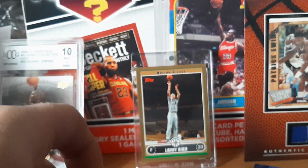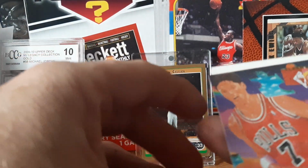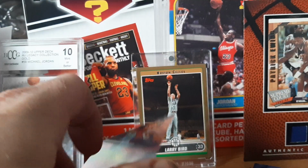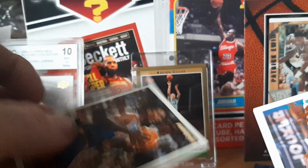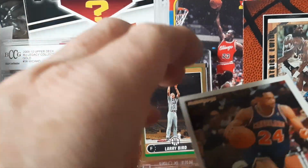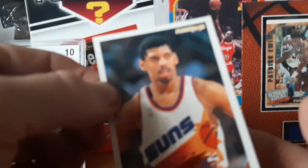Probably the best one so far. Isaiah Rider. He's all right. J.R. Rider, Isaiah Rider. Nate McMillan, Toni Kukoc, some type of insert, custom fit card, Brian Shaw, Charles Oakley, Dale Ellis, Dell Curry, A.C. Green, Chris Mills, Antoine Carr, J.R. Reid, Hersey Hawkins, Kevin Johnson.